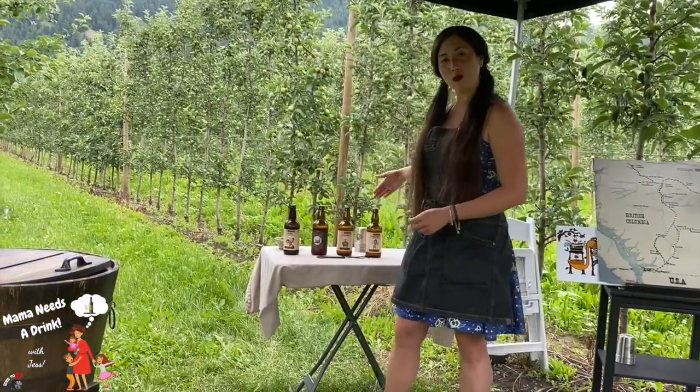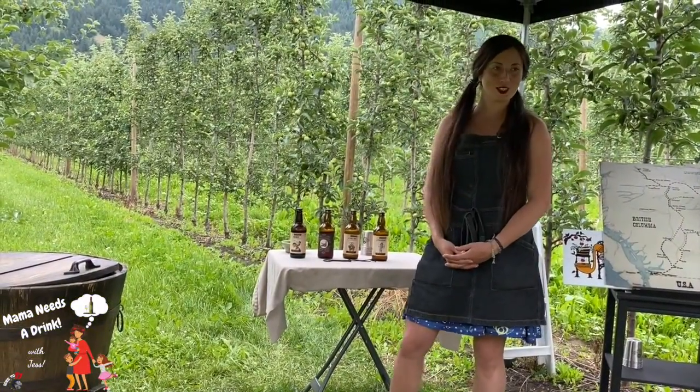I also highly recommend making a float out of this. Cider floats with it. Why have I never thought of that before? Oh, that's it. I'm going home. I'm making a cider float now. And there you go. That's all 4 ciders that you get to try on this tour today.